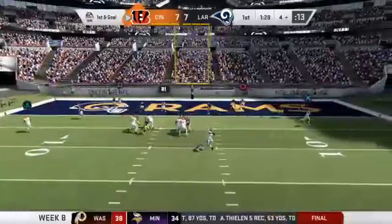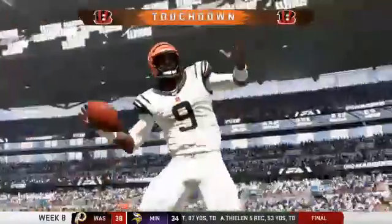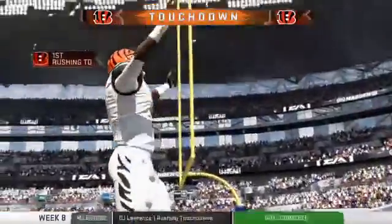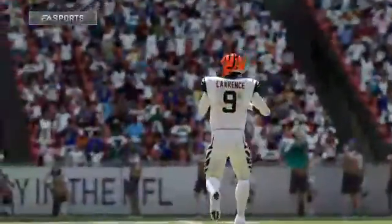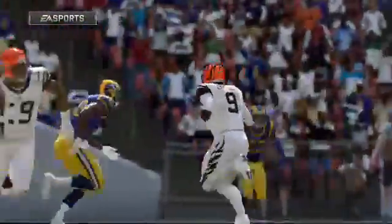Operating from the gun. Lawrence escaping the press. And he will score. Touchdown, Cincinnati. It's their quarterback with touchdown number 15 on the year and second of the game. And the Bengals have taken the lead.